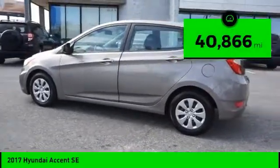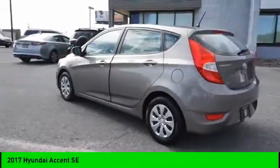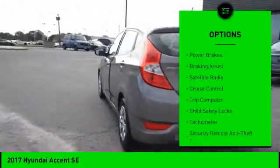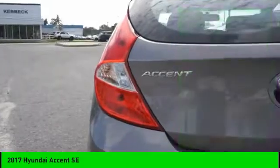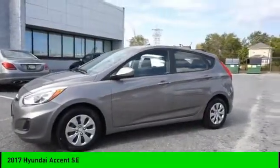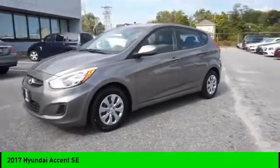This vehicle has less than 45,000 miles. Here are some of this vehicle's great options: power windows with safety reverse, traction control, stability control, power brakes, braking assist, satellite radio, cruise control, trip computer, child safety locks, tachometer. Take this vehicle for a spin and see why so many shoppers are now proud owners.